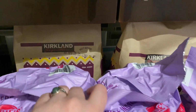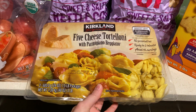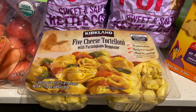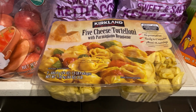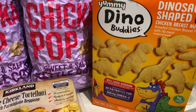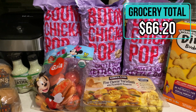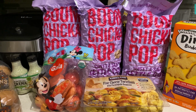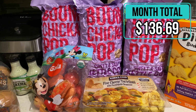And then we got 2 bags of the tortilla chips. Those were $4.99 each. And I got another pack of this tortelloni. It is so good. If you are a Costco member, I definitely recommend it. And then we also got some Dino Buddies. So the total for everything at Costco was $66 and some change. I'll have that here on the screen and we'll go ahead and add that to this month's total.